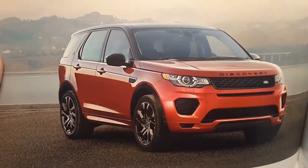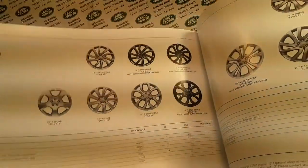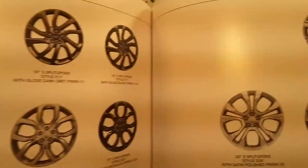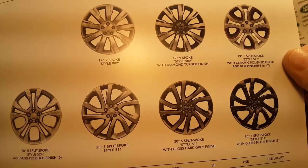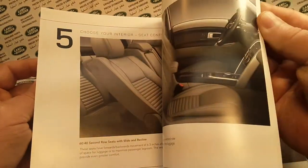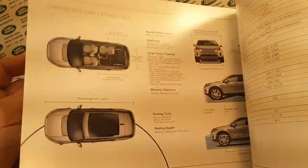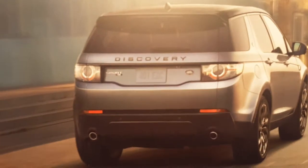That is just a beautiful truck right there. I love it. I love it. All the statistics and everything that you'd want. Get your wheels. Oh, yeah. I kind of like those, I think. But yeah, just awesome. Choose your colors inside. Nice. There's some accessories. All right, let's move on.